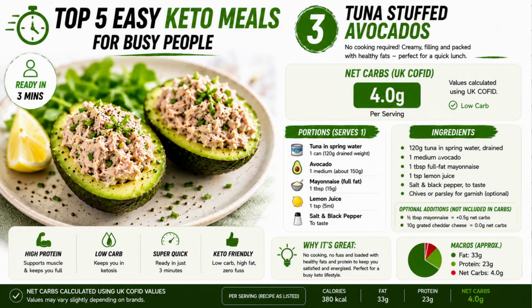Okay guys, number 3. So here we go. Now, tuna stuffed avocados. This is a phenomenal one. Look at that, 3 minutes to be ready, guys. You can't get quicker than that. And that is for a busy person. Here we go. So, no cooking required. Creamy filling and packed full of healthy fats, perfect for a quick lunch. Net carbs, 4 grams of carb, mostly coming obviously from the avocado.